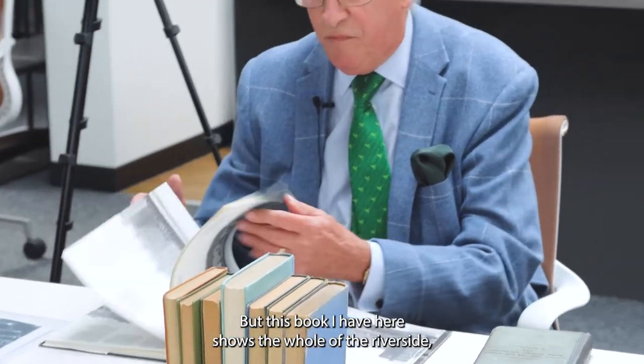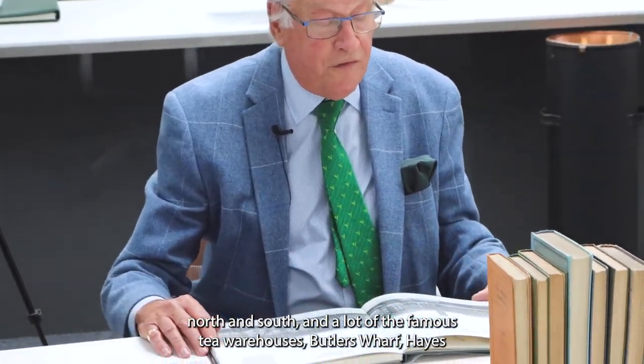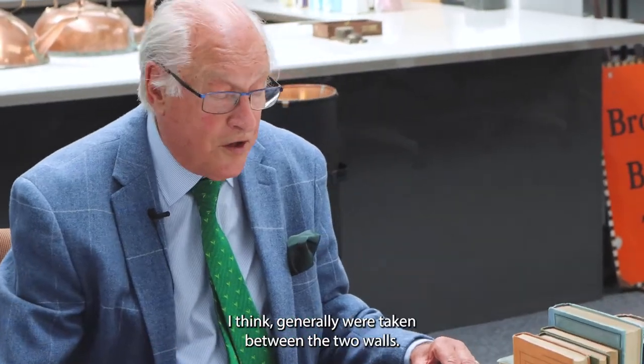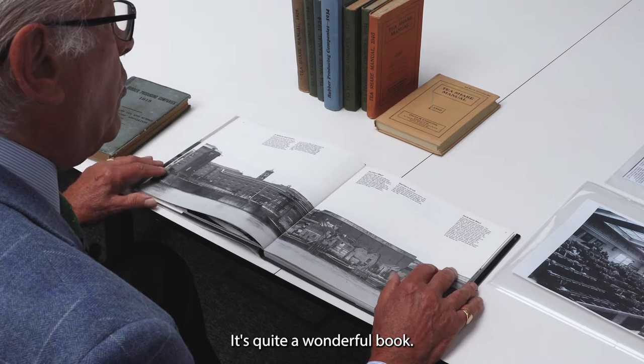This book I have here shows the whole of the riverside, north and south, and a lot of the famous tea warehouses, Butler's Wharf, Hayes Wharf, and Chambers, a number of others, are all shown. These pictures, I think, generally were taken between the two walls. It's quite a wonderful book.